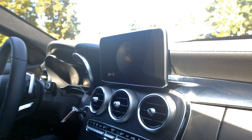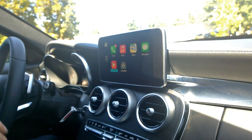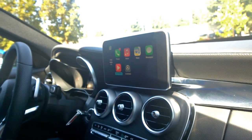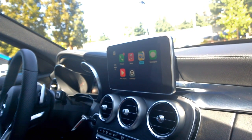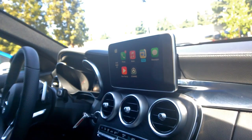Same as you would for any normal command. Let me switch back into here. So basically, all the interfaces are the same. We have rotations here. We'll also have pushes. This is something that still needs development in CarPlay.